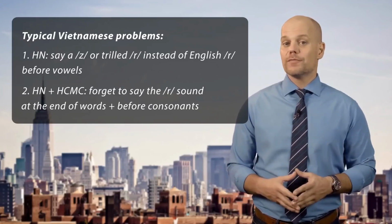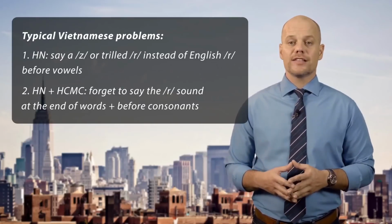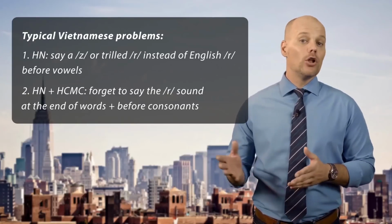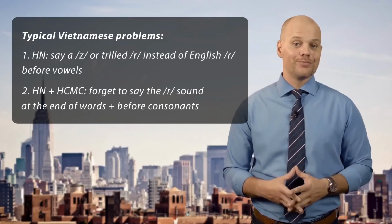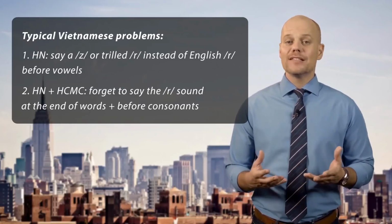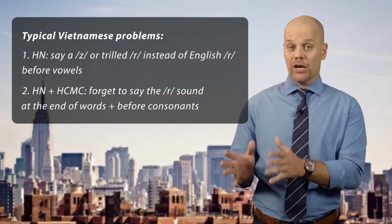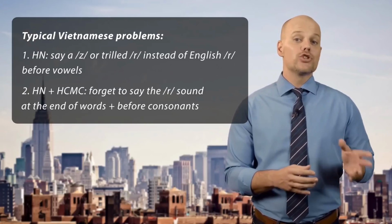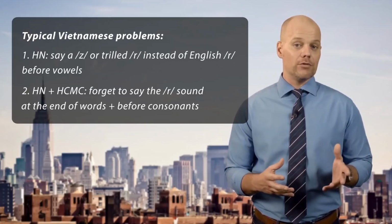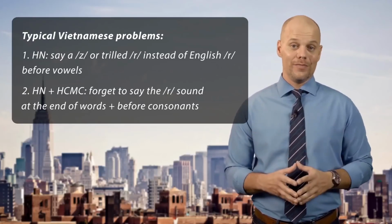But in British English, the vowel coming before the non-existing R sound is many times pronounced longer, which Vietnamese people fail to do. Therefore, Vietnamese English in this respect becomes a mix of British English by not pronouncing the R's and American English by saying short vowels before the R sound. And as such, it gets confusing for foreigners.